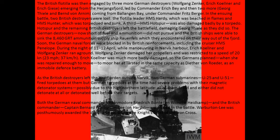So the British flotilla was then engaged by 3 more German destroyers, Wolfgang Zenker, Erich Kohler, and Geis, emerging from the Herjangsfjord, led by Commander Erik Bey, and then 2 more, Georg Thiele and Bernd von Arnim. Some of these names are hard to pronounce. Coming from Ballangen Bay, under Commander Fritz Berger, and that's their main commander, they engaged 3 more German destroyers.